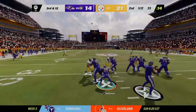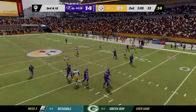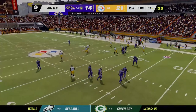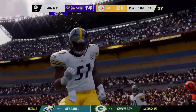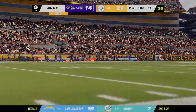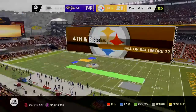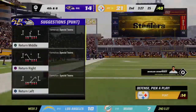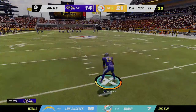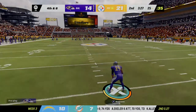On 3rd down, Jackson. Right side is complete to Andrews, his tight end. And they'll get him down at about the 37, well short of the first. It'll go as a gain of 4, and that'll bring up 4th down. The Steelers send out their punter now, as he'll punt it away for the 4th time today.